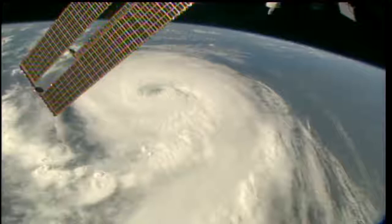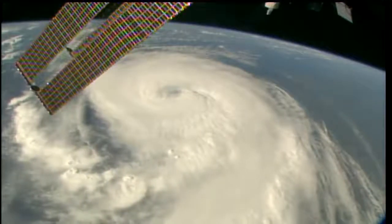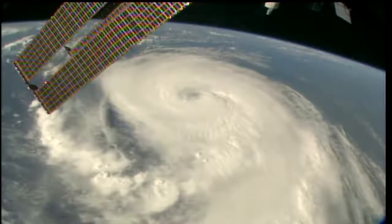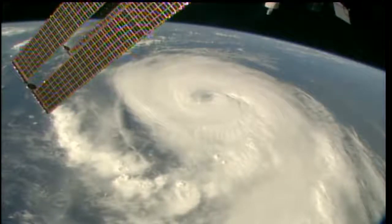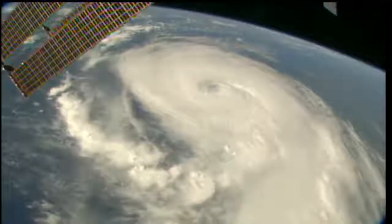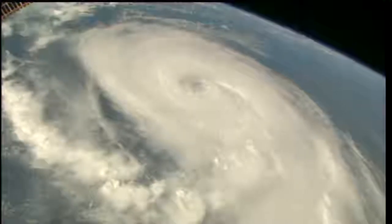We're on the north side of the storm now, just off the east coast of North Carolina. Again, Hurricane Dorian is still expected to affect much of the southeastern coast of the United States over the next few days. Some recent predictions also mention it may affect the coast of Virginia as well as the Chesapeake Bay. Again, coming in the next few days.